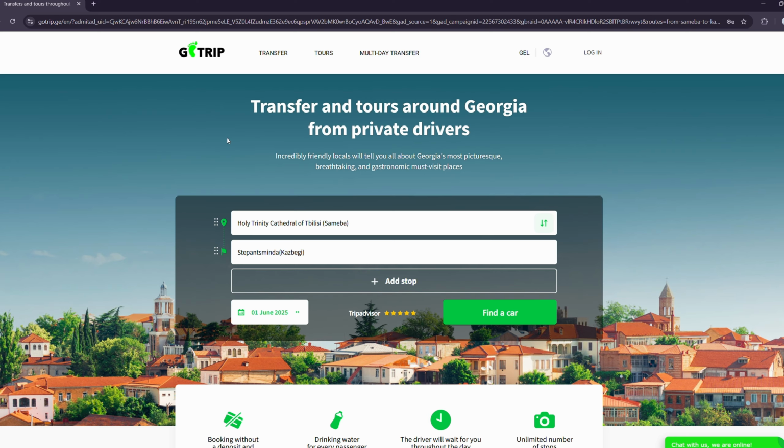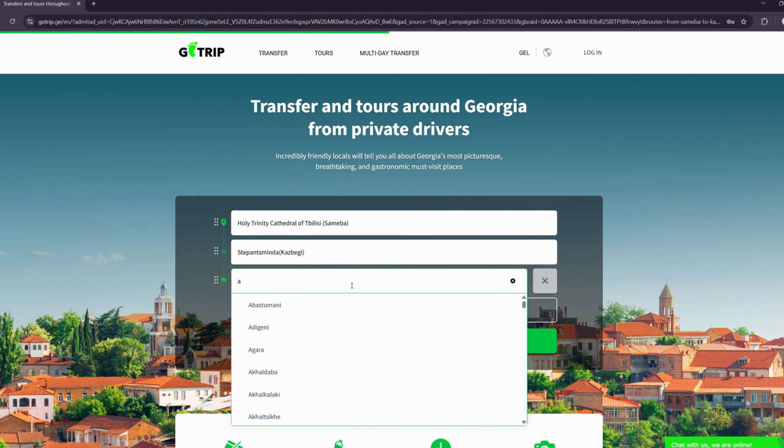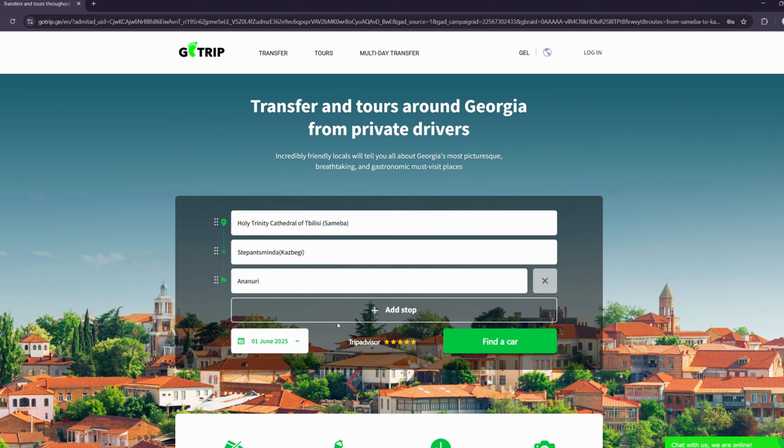When you want to commute between the cities, the best option is to use GoTrip. GoTrip is a taxi service which will provide you transfer services between the cities, and I found that GoTrip is quite reasonable. The best part of using this app and taxi service is that if you're traveling between two cities, you can actually plan your stops in between. And you can plan an unlimited number of stops as long as these stops fall within the same day.